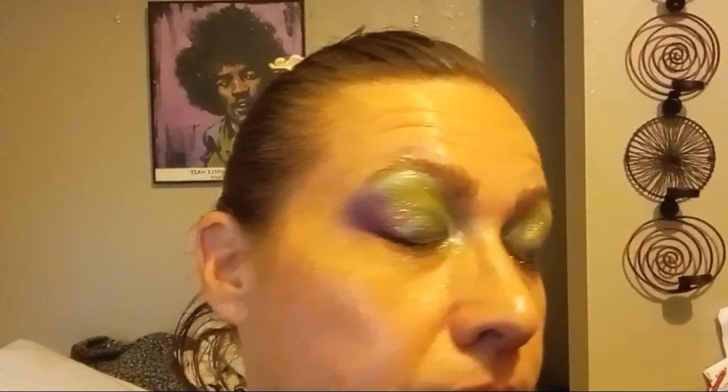That color might not have been the best to use here. I kind of feel like this Golden Hour might have looked better with the peachy shades in here. I kind of used an opposite. It could be my lighting as well.